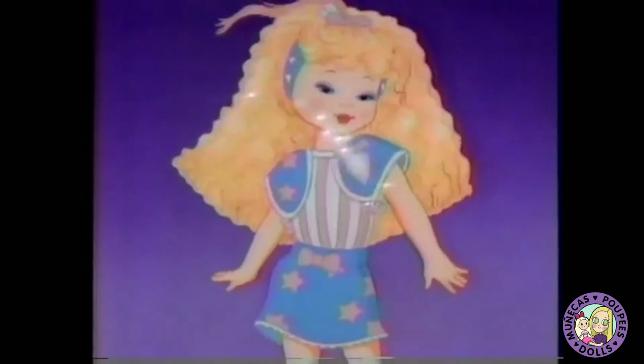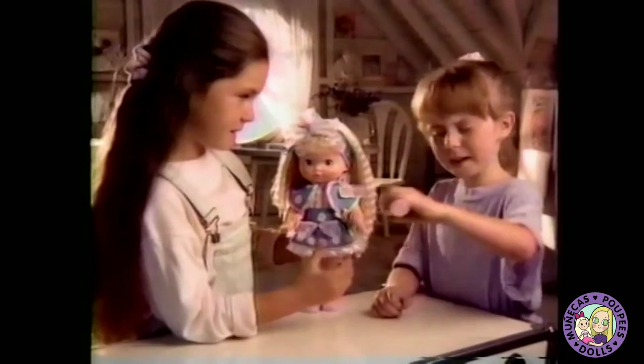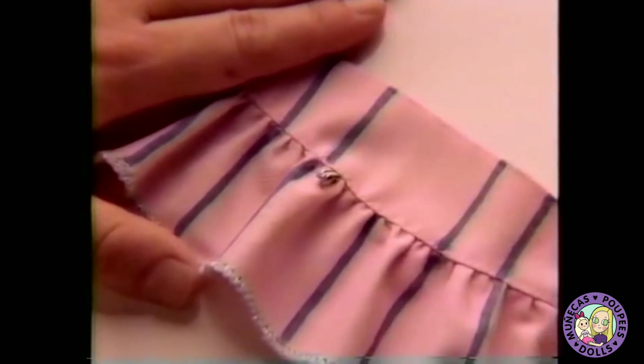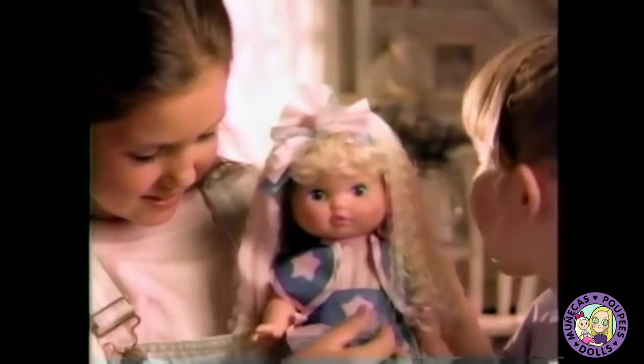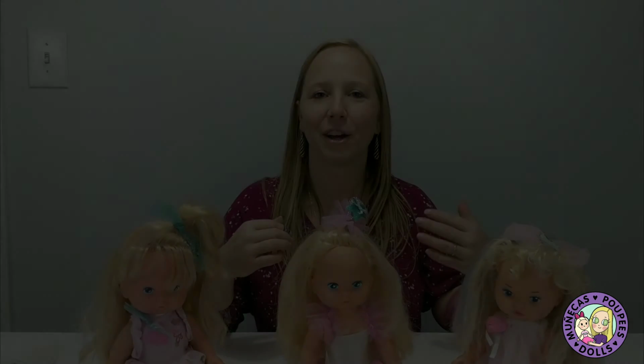Oh, wow, look at this. From the magical world of blue. Wow, how'd you change your outfit? This is Little Miss Dress Up. That's how. But how'd you do that? Little Miss Dress Up has a magical outfit. Wow. It changes color, so I can dress her all kinds of different ways. She's got a magical ponytail that changes color too. She's amazing. Little Miss Dress Up. Oh, wow. Little Miss Dress Up dolls sold separately come with color change outfit and wallets you fill with warm and ice water from Mattel.